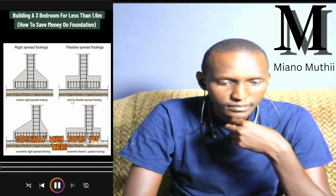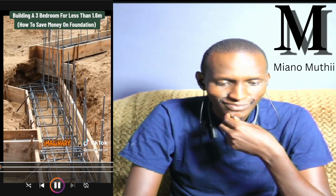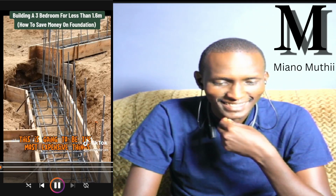And this, other than umaridadi, will also improve the strength of your walls. The number one place people lose money during construction, especially when you're not there, ni kuwekewa chuma imaginary. This is going to be the most expensive thing in most constructions. Very true. Kama uko hapo watakuwekea imaginary, and since you can't demolish your house to confirm whether they used them ama hakutumia, you'll find someone 80 or 300 or 400,000 ya chuma.